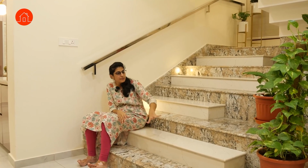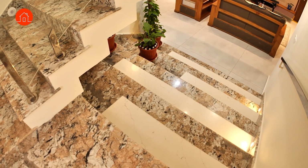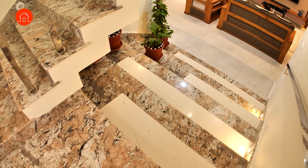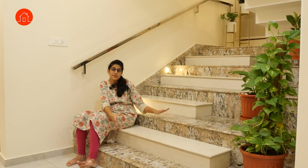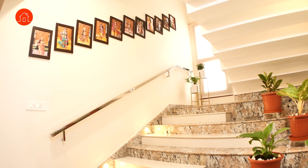So what we have done is we have given bigger risers with the combination of smaller quartz risers, and the granite also very beautifully comes up because of its pink and grey colors here. It merges really well with the flooring as well.